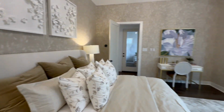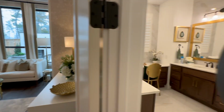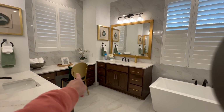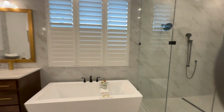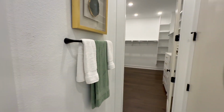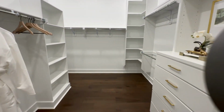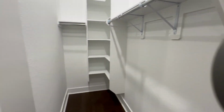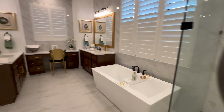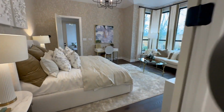So again, this is our Highland model, and they're mixing metals again. So you've got your 2 sinks and your vanity in between here. And then got your closet, toilet. I'm sure this is like a linen closet. This is a huge closet. Keep exploring here. This is a great layout. I really, really like it.